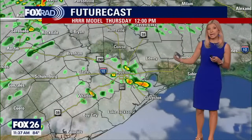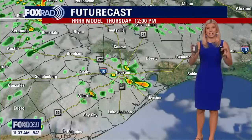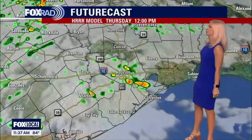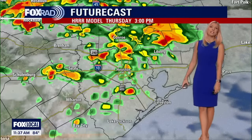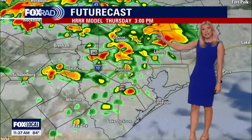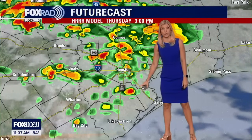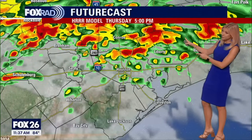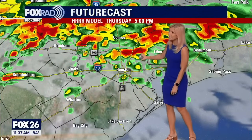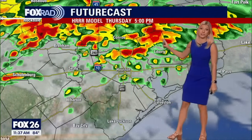But here we go. Let's time out the skies for you so you can get an idea of what you could expect in your neighborhood. The chance for a few isolated showers moving in by 2-3 o'clock. But then after that, the potential for some thunderstorms could be developing and likely through the Houston metro. Then we head into your 5 o'clock hour, and that's when some of these heavier bands of rain are going to start to set up.